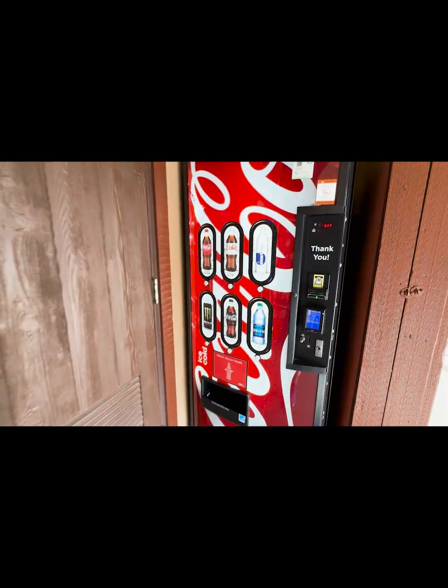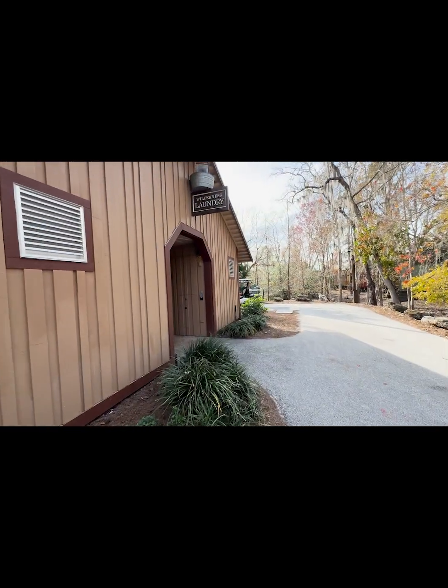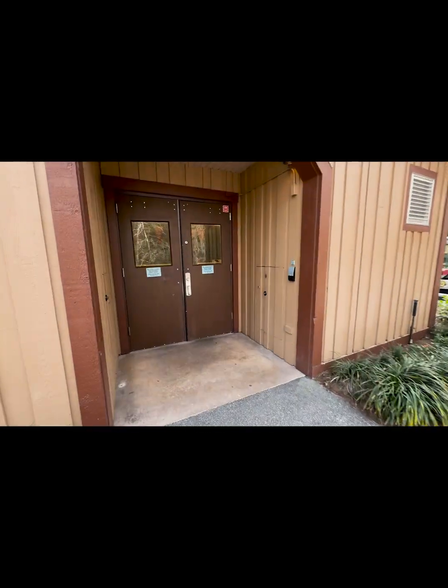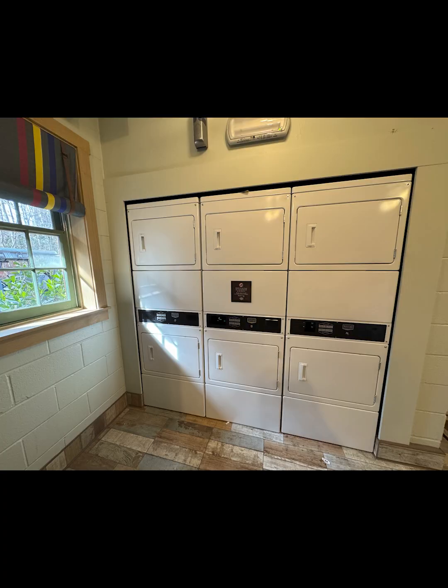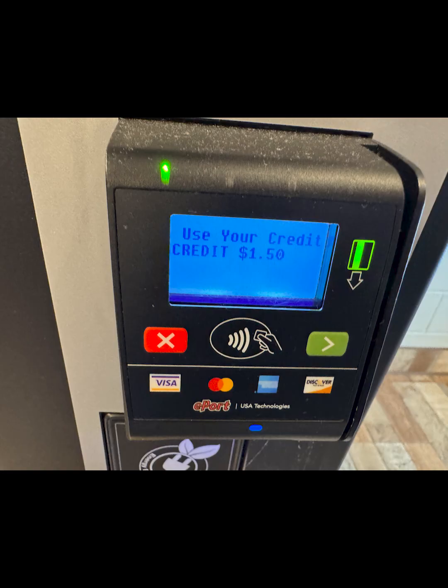And on the other side of this is the laundry, which again, I don't know if that's DVC exclusive or if all guests have access to it. Here's the way into the laundry room. Unfortunately, there were some lovely ladies doing their laundry when I went in, so I didn't want to take video of them. I just took a few pictures there for you to have a look. And they do have detergent and dryer sheets for purchase if you need to, and you can use a credit card there.